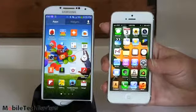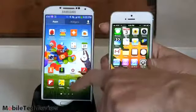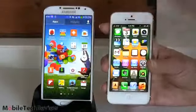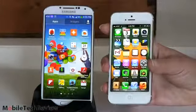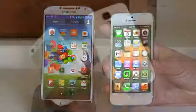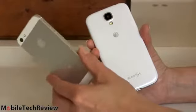Now, some of them work, some of them don't work so well. There's one, Smart Scroll, where it actually watches your eyes, and as your eyes go down to the bottom of the page, it's going to try to scroll the page for you. Not so good. But features like Smart Stay, as long as you're looking at the phone, it won't turn the screen off. Love that.